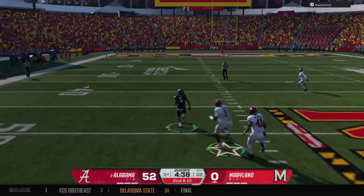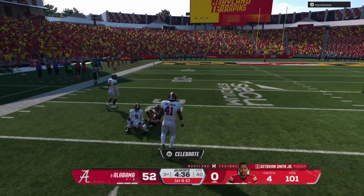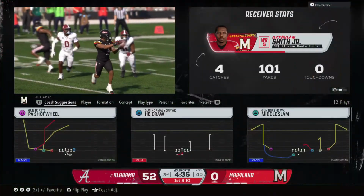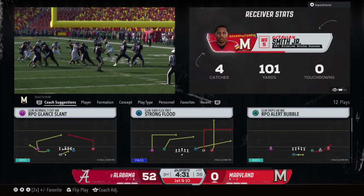Got it in the middle. It's Smith. Found the seam on the left. And that one looked as if it might go all the way, but they picked up more than 40 yards before the touchdown-saving tackle.